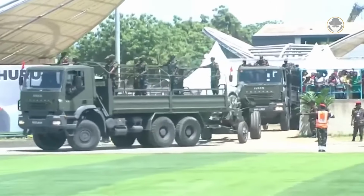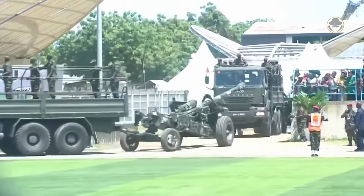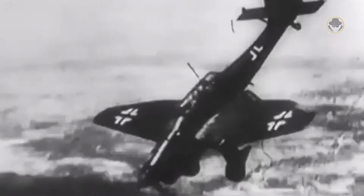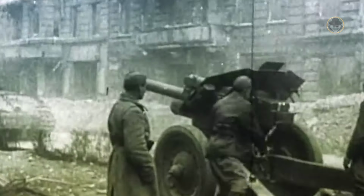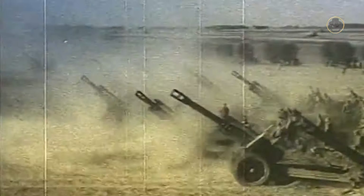We should go back to the Second World War to find an answer to this question. Germany succeeded in destroying many Soviet aircraft on the ground during the early stages of Operation Barbarossa in 1941. So, the Red Army had to rely on artillery support to fight against the Wehrmacht, not air support. It would barely change until the end of the war.